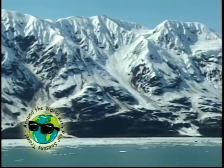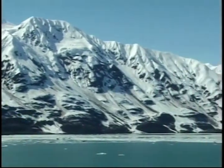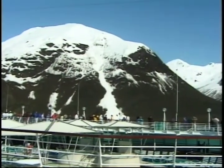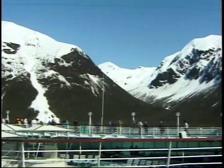Passengers are encouraged to head for the outside decks to take in the splendid views and commentary. The captain skillfully turns the ship so passengers on both sides are able to view the Hubbard Glacier as it comes into view.